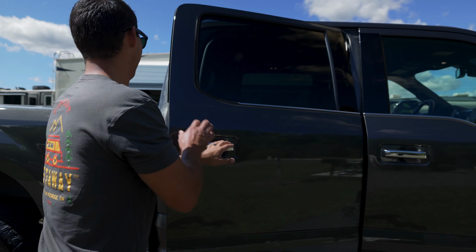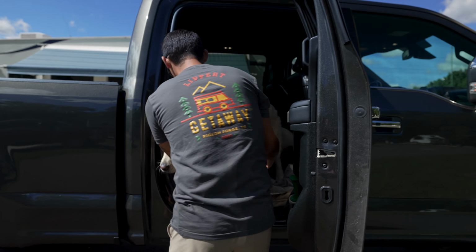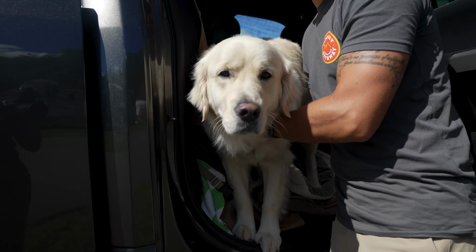So Nash had to start the Lippert rally with a fresh new do, and Sean and Nash just FaceTimed me, and they are on their way back from the groomer, and he looks so cute. I cannot wait to see them pull in. Nashy boy. Hey, don't you be jumping. My buddy, look at how good you look. Smell him. Look at how good you look.